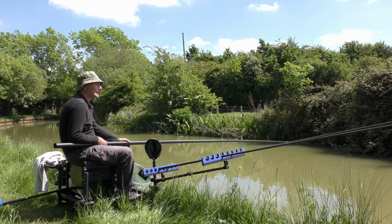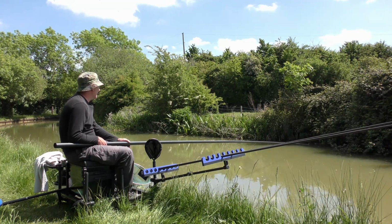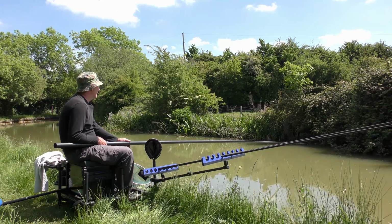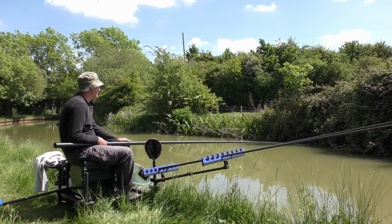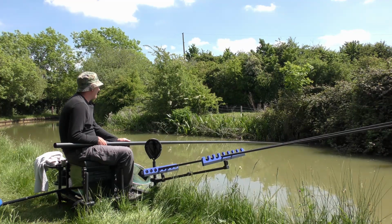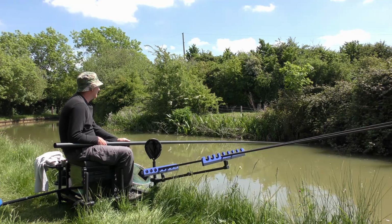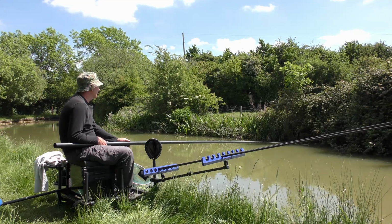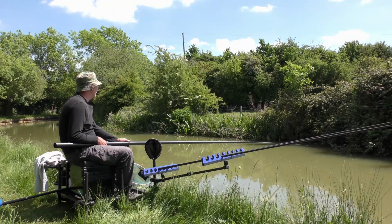Mind you, a hot day today, you would expect most of the fish to be up in the water, so it's no surprise really. But it's always good to try two different approaches over a couple of different swims, because if I'd just stuck with ground bait and casters today, I probably wouldn't have had half so many fish.